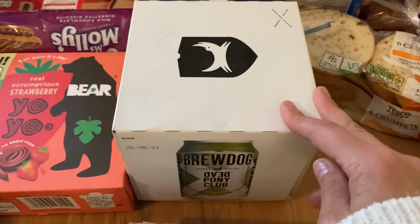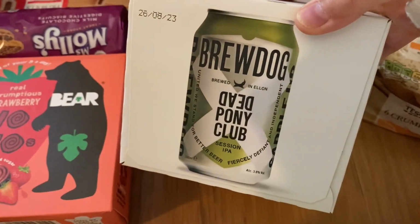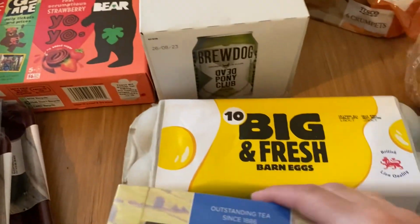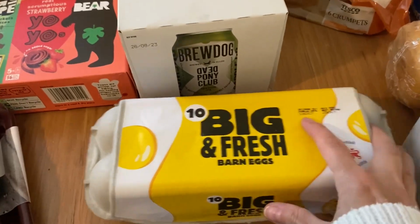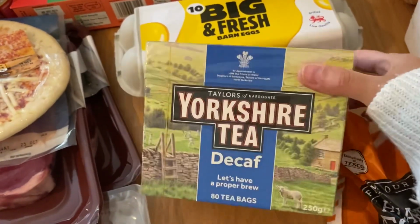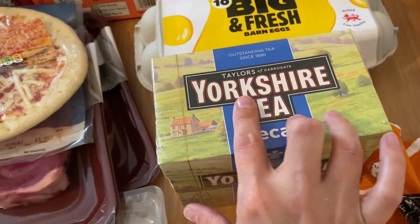And then I've got here some beer for my husband. I've already got some Guinnesses in the fridge for my dad, and so I've got these IPAs for my husband. Got 10 big and fresh barn eggs, obviously for breakfast and also for the cake. And I've got some Yorkshire decaf tea because I'm nearly out of that.